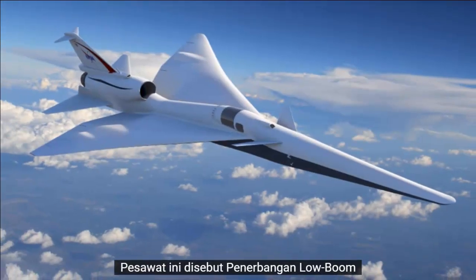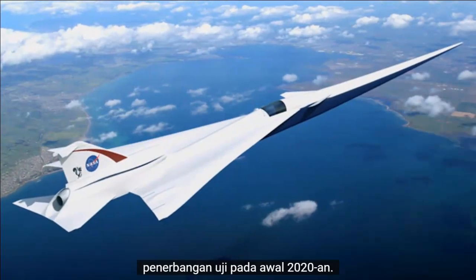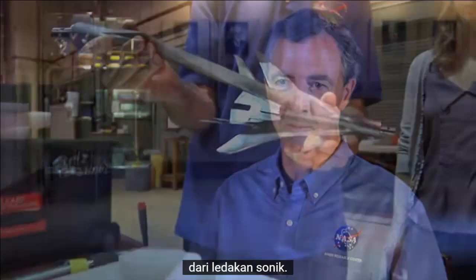The aircraft is called the Low Boom Flight Demonstrator and is slated for a series of test flights in the early 2020s. The major challenge facing NASA and the U.S. aerospace industry for designing future supersonic transports is the loudness of the sonic boom.